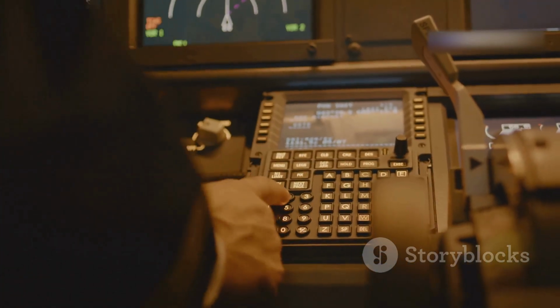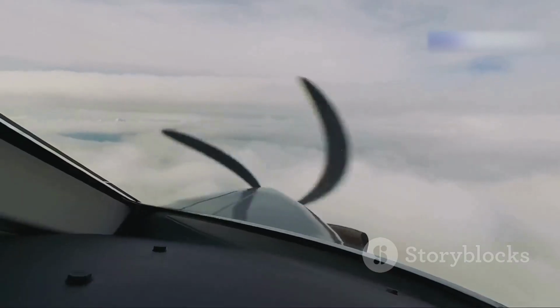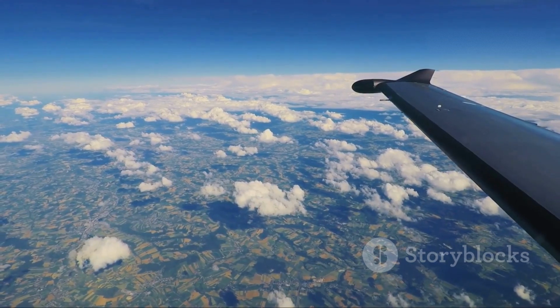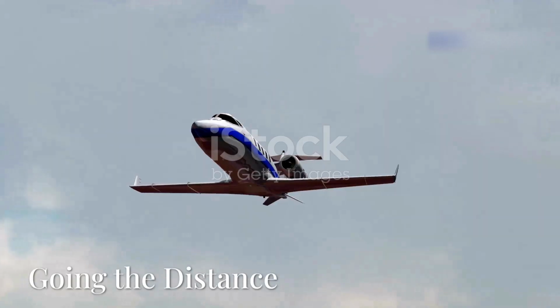Knowing you have that kind of technology at your fingertips, it just gives you a sense of confidence, of being in control. And that's what flying is all about, isn't it? That feeling of freedom, of soaring above it all, knowing you have the best of the best at your command.